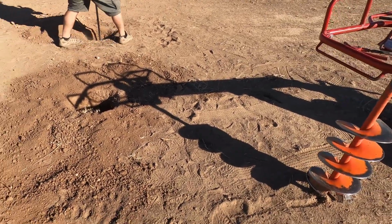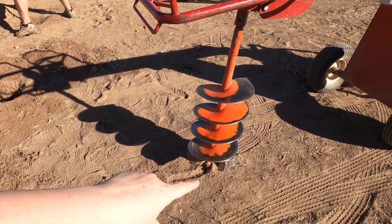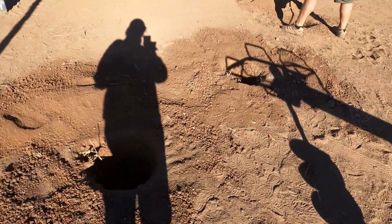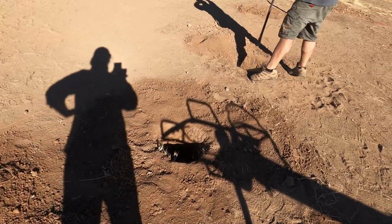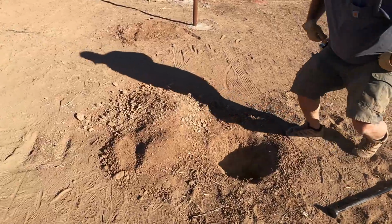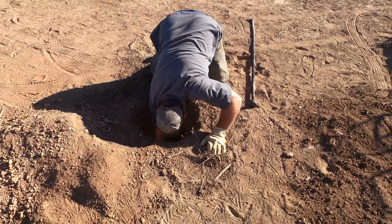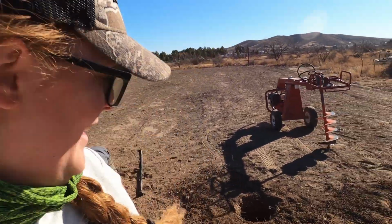The other thing is we want 3 feet holes, and this is 3 feet from tip to connection point, but we're hitting some rock at about 18 inches. So he's got the rock bar to loosen up the rock, break it up, so we can get all the way to 3 foot. So our 2-hour project just turned into an all-day project, as they usually do.